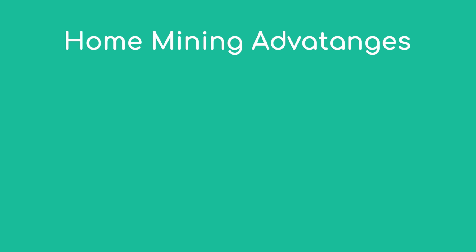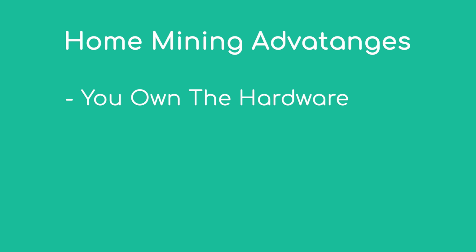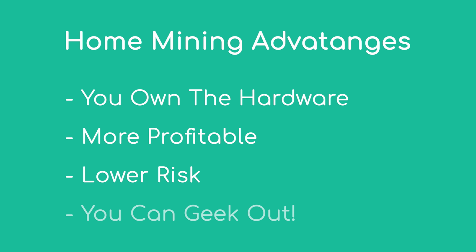on your own. Some advantages to mining at home is you get to own everything and all of your hardware is under your control. It's typically much more profitable than cloud mining, it's much lower risk, and if you're a geek, you get to geek out.